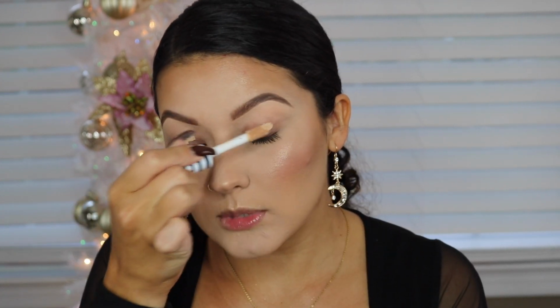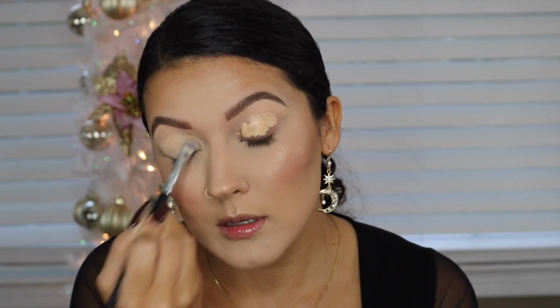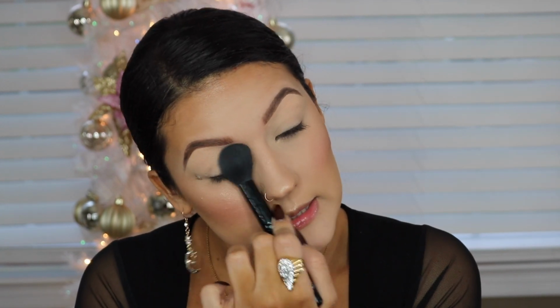So I'm just going to apply this on my lids. This is Golden Natural, if you're wondering. So I'm just going to go ahead and pat this concealer into my eyes. Alright, so I am going to go ahead and set this ever so lightly. I'm just going to take the Brighten Up powder, just a little bit of it, and lightly pat that on my lids. I just don't want it to be completely tacky. I just want there to be a very, very light layer of powder on there.